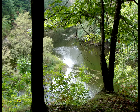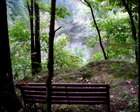And in the last 40 years or so, a lot of trees have grown up, and it's really quite a pleasant sight from the brown bench.